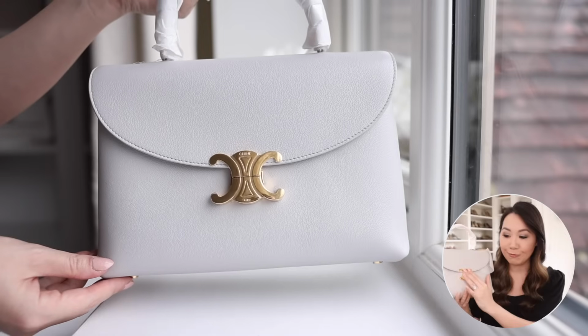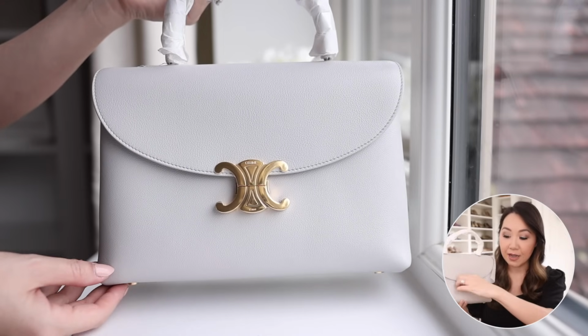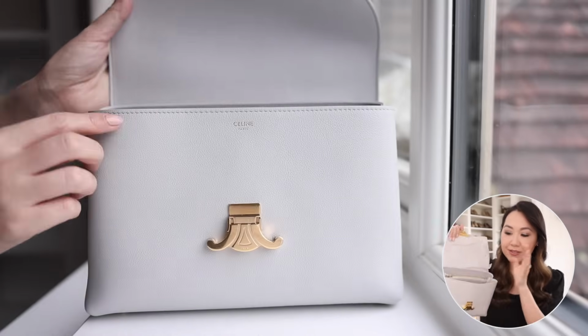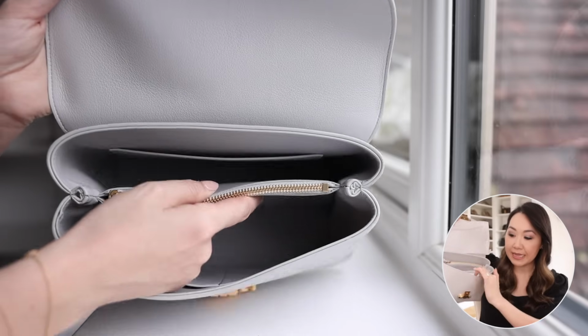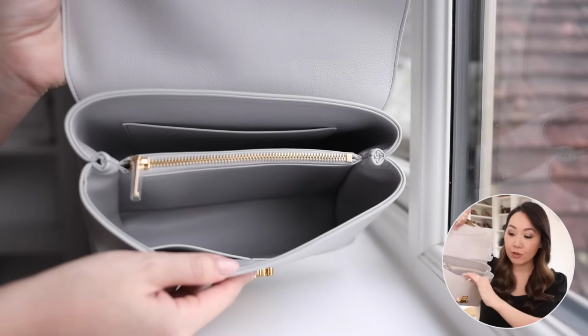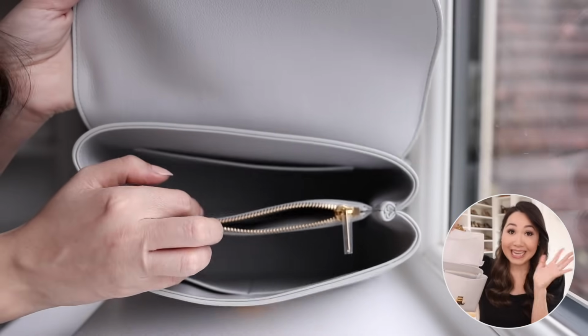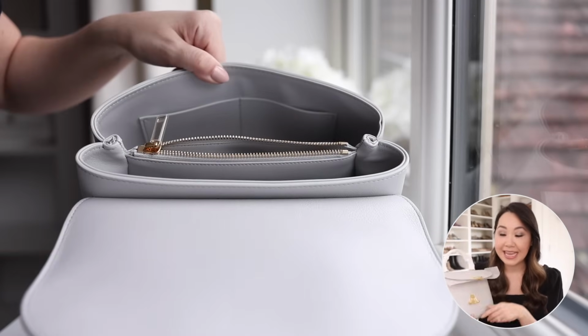So it has the Celine kind of logo and emblem right there. It has the same opening as the Celine Triomphe. So it just kind of opens by squeezing in right there, and then opens up like so, and then you do have a divider in the middle, and then you have 2 compartments on either side. You have a pocket right there on the back, and then you have a split pocket right there on the front as well. It is actually surprisingly roomy as well.